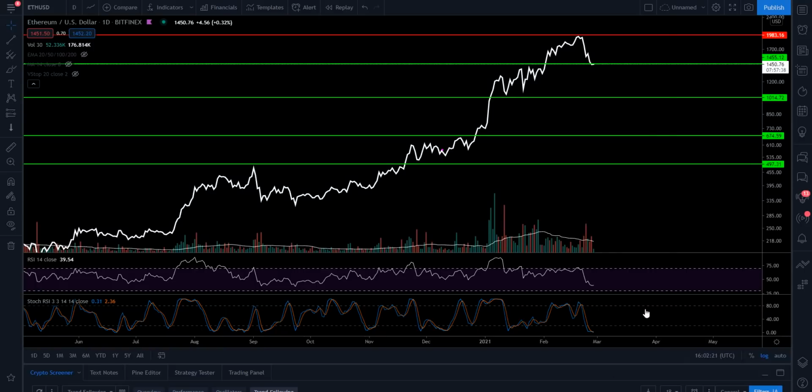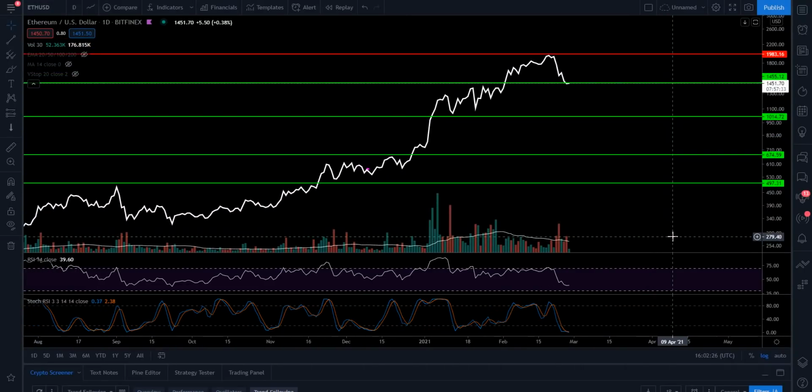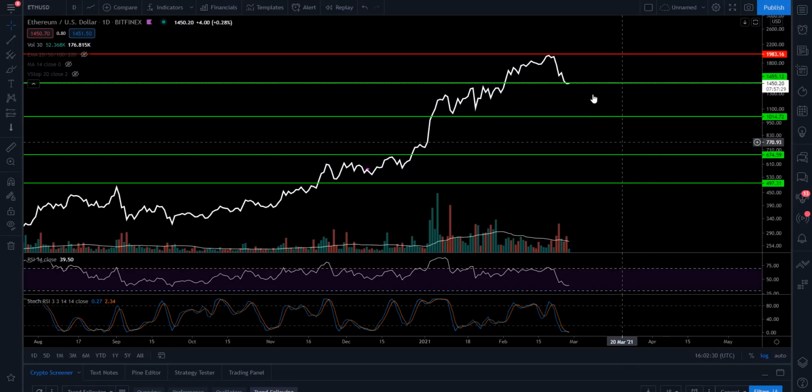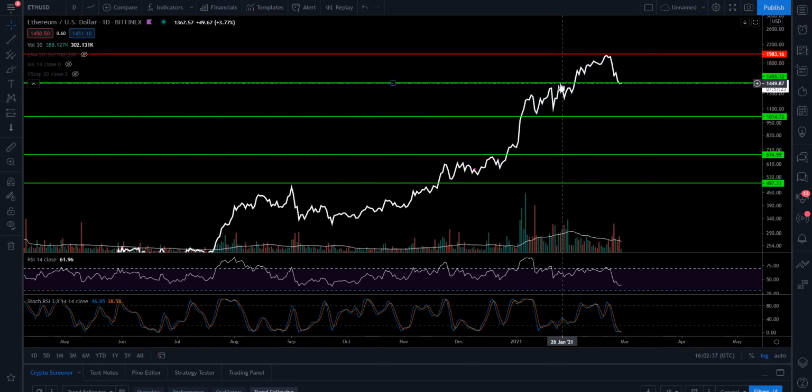So right now for Ethereum, the main thing that we need to hold, and you can see how we're in this line graph here, I even pulled the moving averages off just so we could really look at support and resistance. The area that we're trying to hold right now is 1,455. That's going to be the key area. That's on top of what was previous resistance. We broke through it. We would want that to become support.